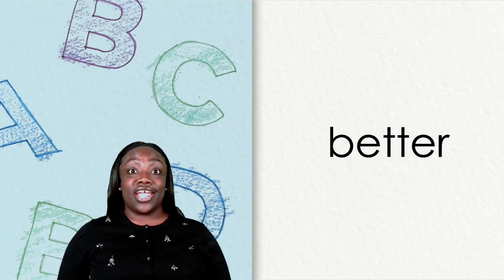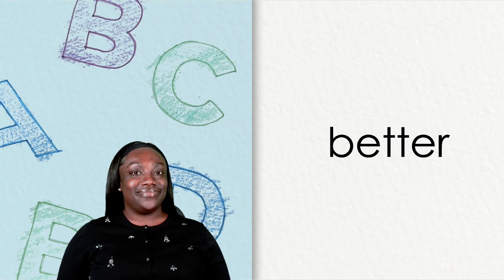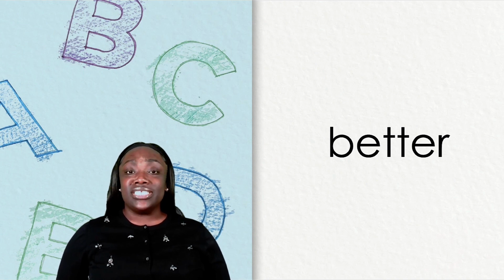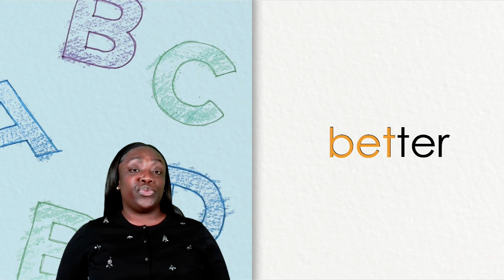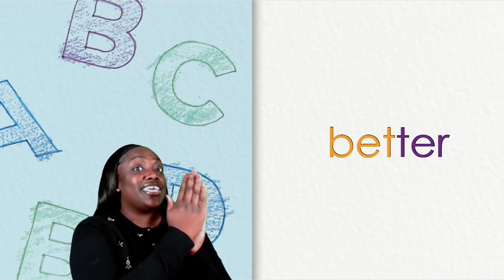This is the word better. How many syllables are in the word better? Two syllables. What is the first syllable or beat in the word better? The first syllable is bet. What is the second syllable in the word better? The second syllable is ter. Better.